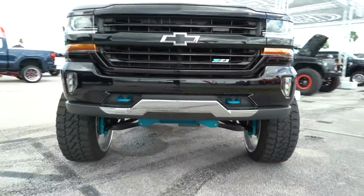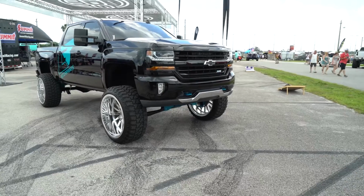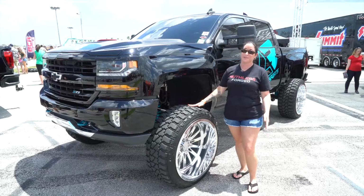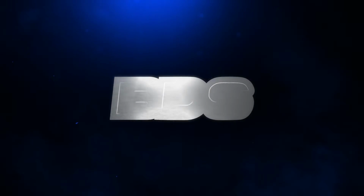I do it as a daily driver, so she gets driven around. I take her out of state to other truck shows, so she's a show truck, but she's also used as a daily driver. She gets put to work.